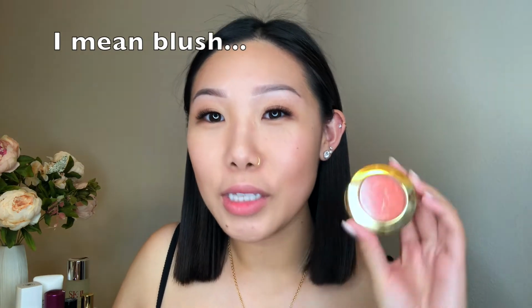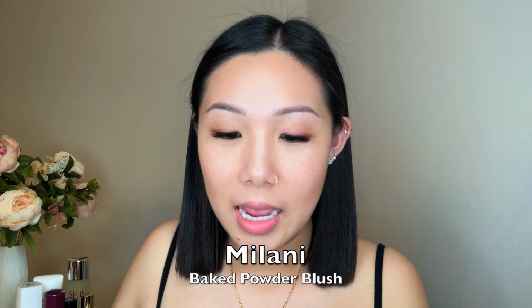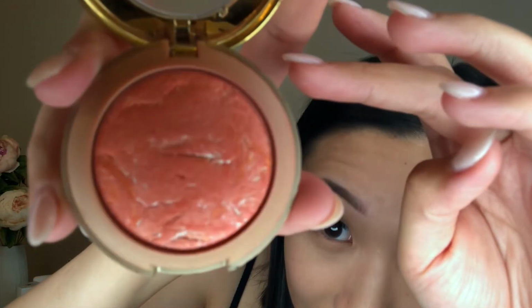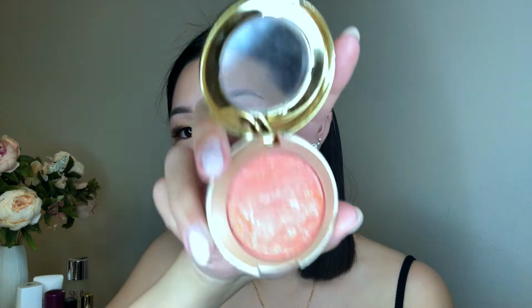Next, I'm gonna go in with my highlighter, and I swear by this highlighter. I've had it for so long. It's by Milani and it's called Coralina. It's their number 8 baked powder blush, and honestly it's so pretty. Inside there are flecks of gold with the bronzer. Look how cute, right? It even comes with a little brush and a little mirror.